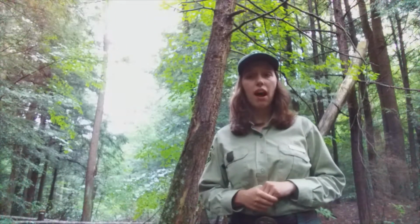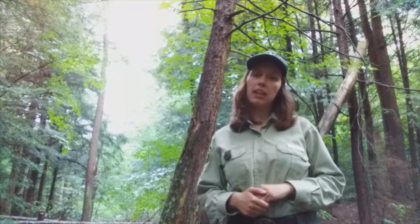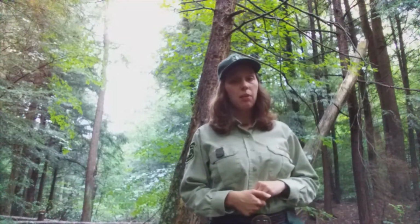So right now, I work as a hydrologist, and hydrologists' work is all about water, which is like lakes and rivers and streams. I work in Pennsylvania, and right now I'm at a stream called Hunter Creek. We've done a few different projects on Hunter Creek, and I'm going to tell you about them right now.